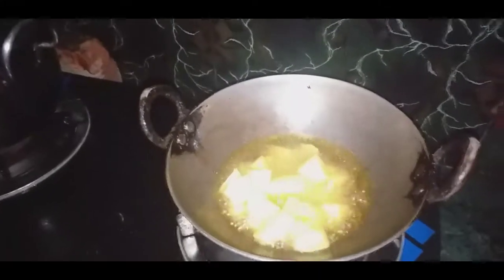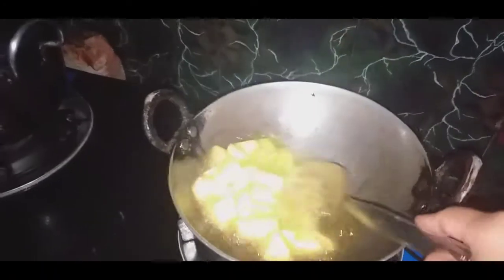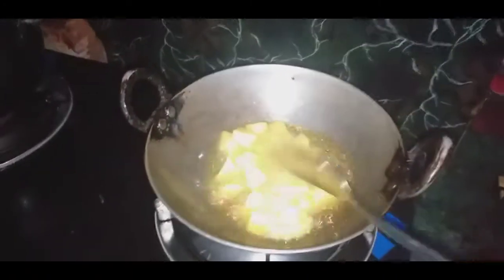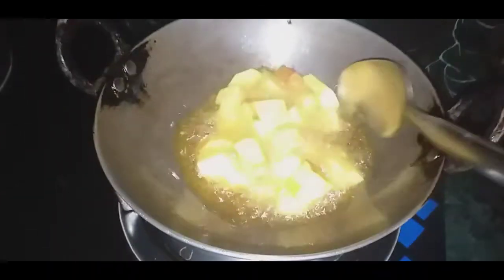So first we have to fry our potato. As we know, potato takes time to cook, so I think I'll put a lot of oil. Yay! Oh my god, it's so fast. It's burning my potato so fast.